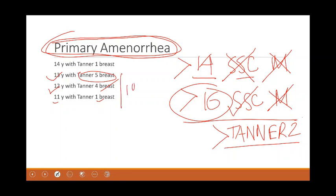Here we see a 14-year-old girl with Tanner 1 breast. So secondary sexual character is not there and menarche is not there. But she has reached 14 years of age. So this is what we call primary amenorrhea.